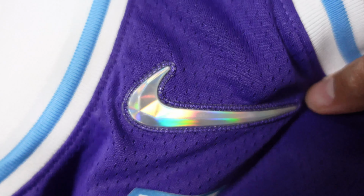So right here we got the Fred VanVleet Toronto Raptors City Edition jersey. It looks like it's in pristine condition. Bought it from Shield Sports. I even missed it when I did the original video to this. Looks great, but right down here, you see that little snag right there? It's actually a little hole right there. So I missed it myself.